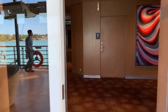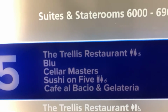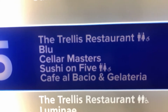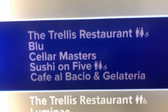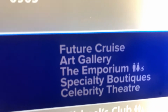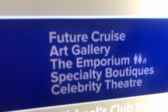Thank you, John. Now we're on deck 5, and on deck 5 we have the other Cellars restaurant, Cellars Master, Sushi on 5, which is their other specialty restaurant, Cafe El Baccio, and the Gelateria, Future Cruises, the Art Gallery, the Emporium where all their shops are, and the specialty boutiques, and the theater.